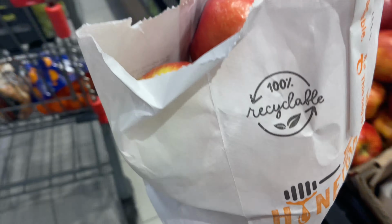So this is everything we got for this week. Stay tuned for the Costco haul that should be up on Wednesday. And I'm sure that one will be much, much larger than this, because like I said, we haven't been since the end of January.